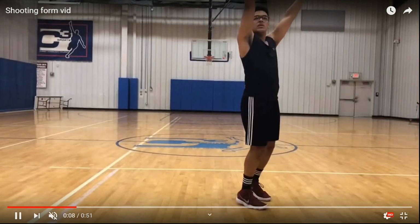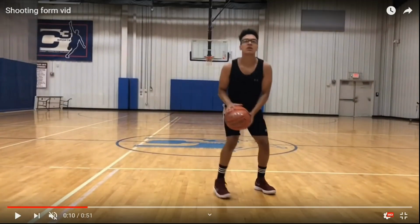Let's look at my shot pocket. So right there, I prefer to shoot from the outside of my body. Now as I said, you can either shoot from the middle or you can shoot from the outside.